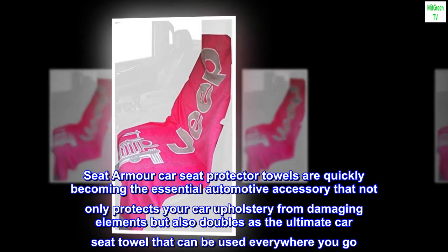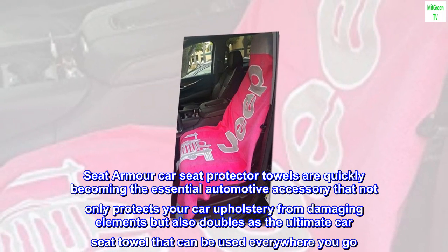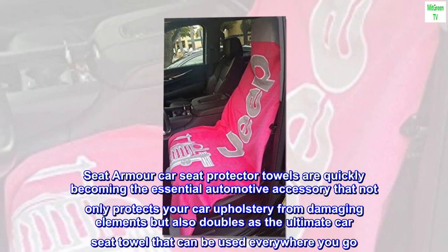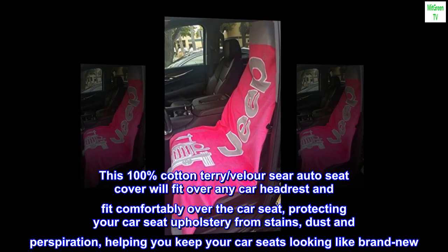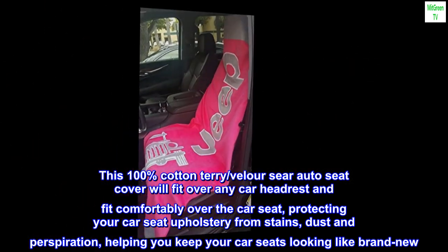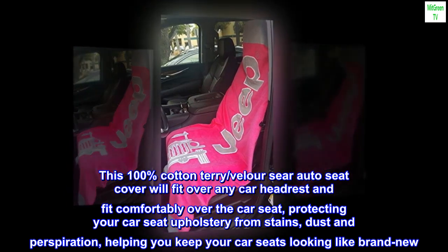Seat Armour car seat protector towels are quickly becoming the essential automotive accessory that not only protects your car upholstery from damaging elements but also doubles as the ultimate car seat towel that can be used everywhere you go. This 100% cotton terry, velour auto seat cover will fit over any car headrest and fit comfortably over the car seat, protecting your car seat upholstery from stains, dust and perspiration, helping you keep your car seats looking like brand new.